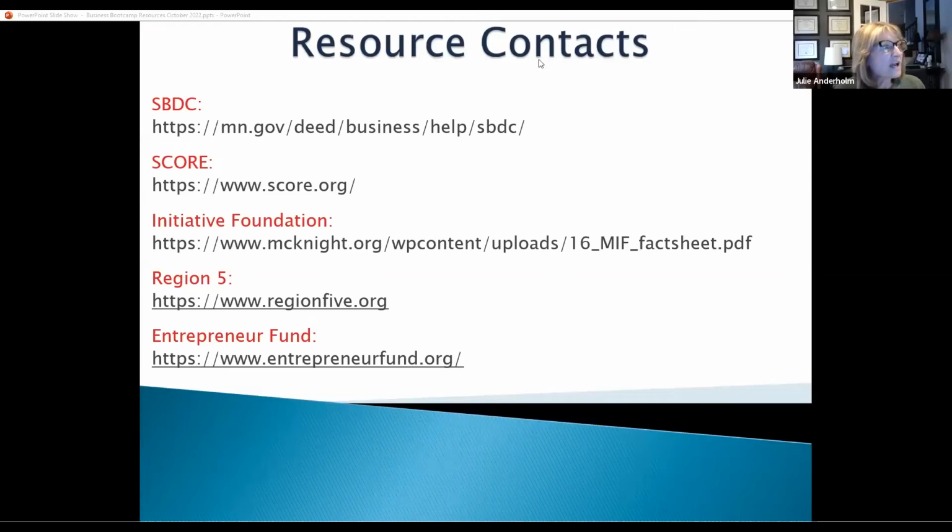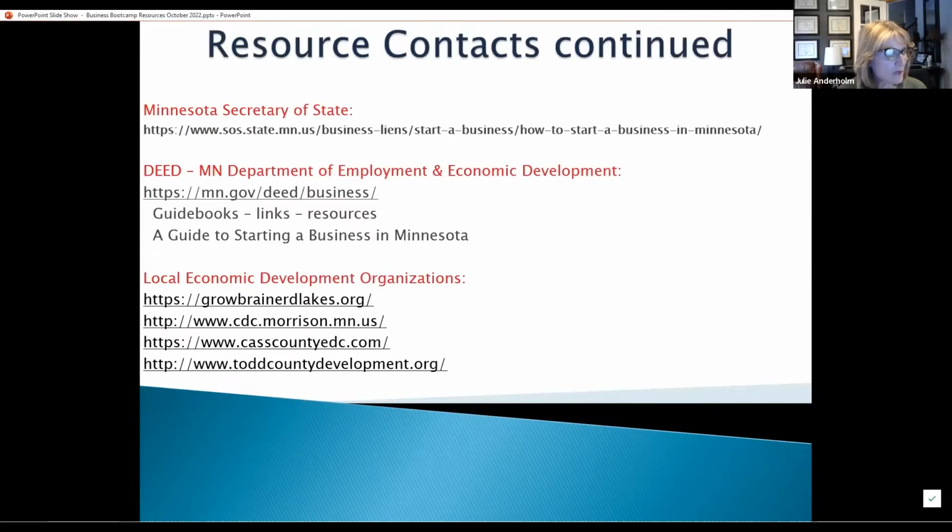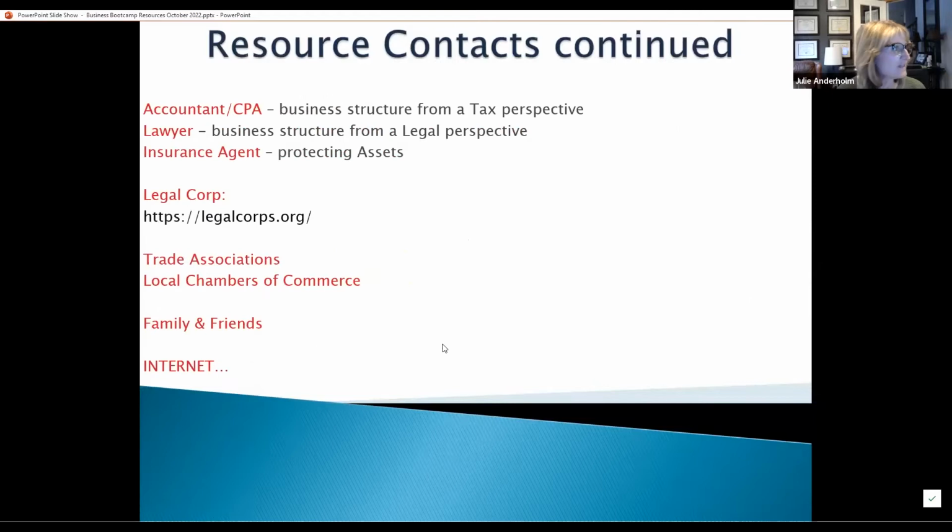So what I have in the resource contacts are the main website addresses to get you to the SBDC, to SCORE, and the Initiative Foundation. Entrepreneur Fund is another local organization that runs more in northern or northeastern Minnesota. If we look at some other entities that we have, here I've got Legal Core. Here I have some other entities.